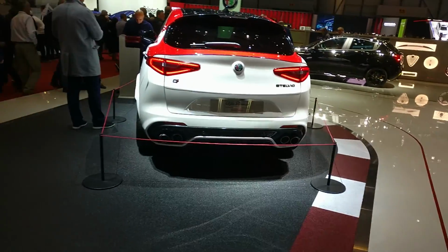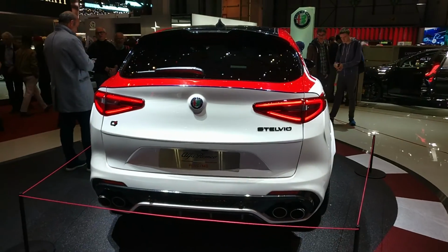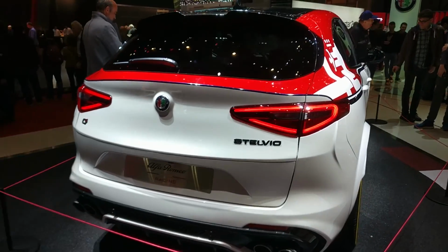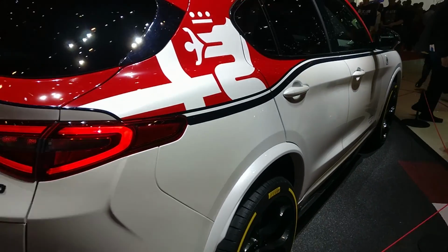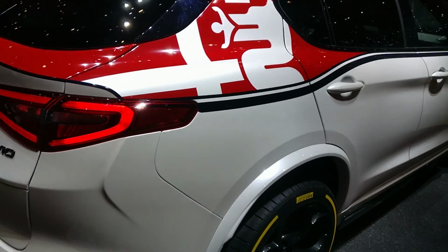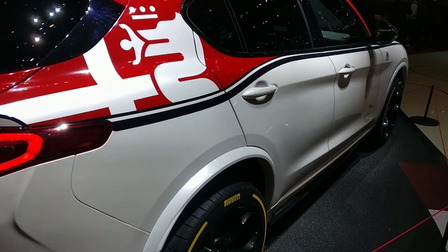And there's the Stelvio Q4 as well, in the same sort of livery. That still looks good, even on an SUV. I am not a big fan of SUVs. But well, to me the Stelvio looks like a Giulia that's on stilts.